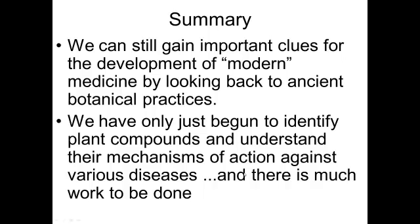Lastly, again, we've only just begun to identify plant compounds and understand their mechanistic basis, and there's still much more work to be done in this field.